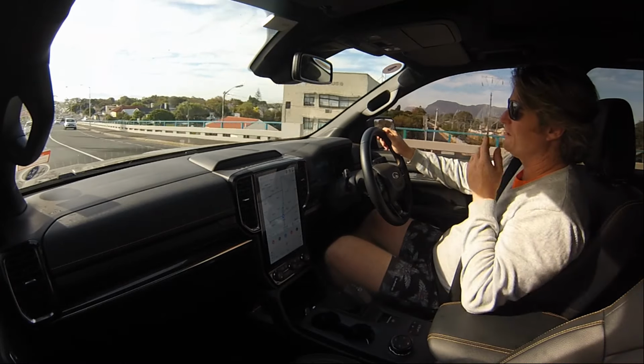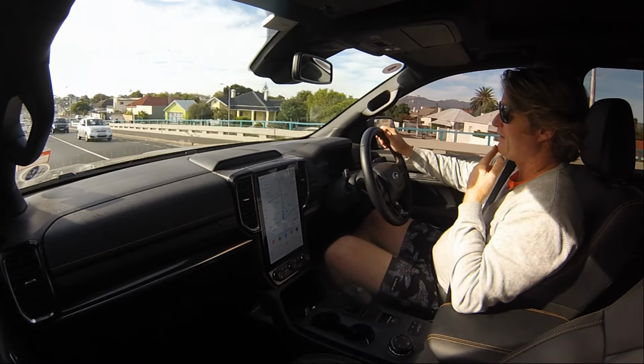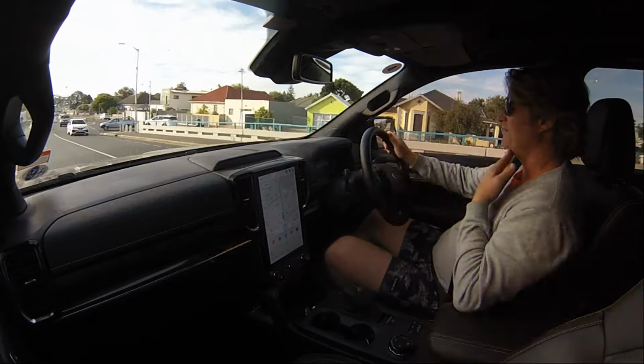Oh, look what's in front of us, a Mini Cooper on the back of a flatbed. I think I'll be holding on to those BMW shares.